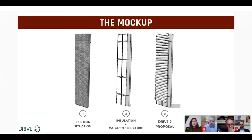As you can see here in the next slide, here we have the mock-ups, the prototypes that we are going to test in real situation. First, we have the existing situation, then we have the insulation with the wooden structure, and the third prototype will be the Drive Zero proposal with the insulation, the air cavity, and the open joint ventilated facade.